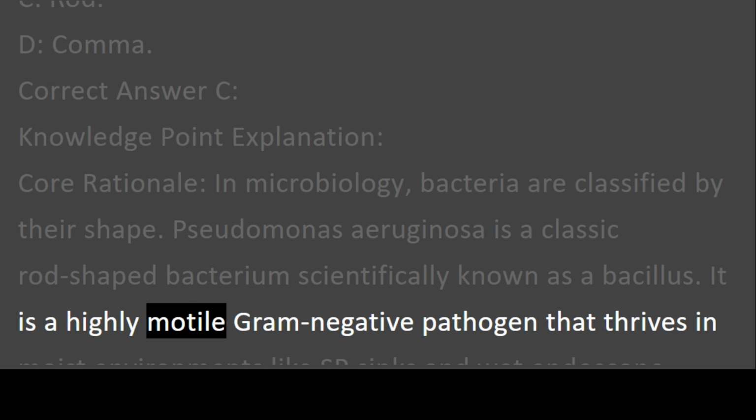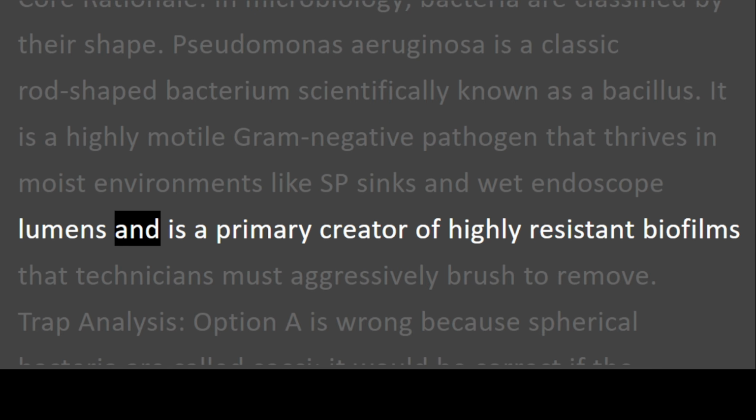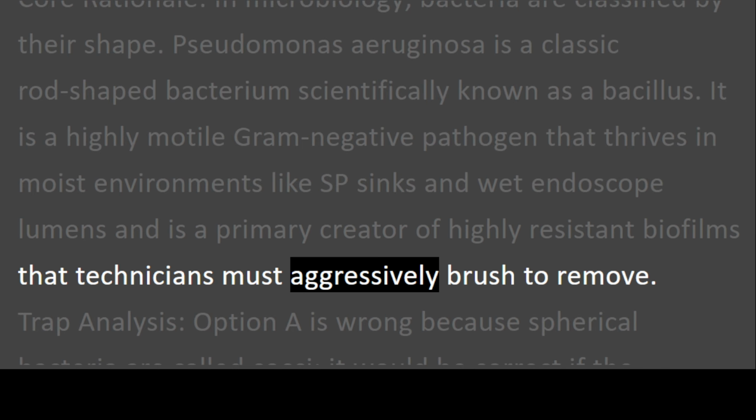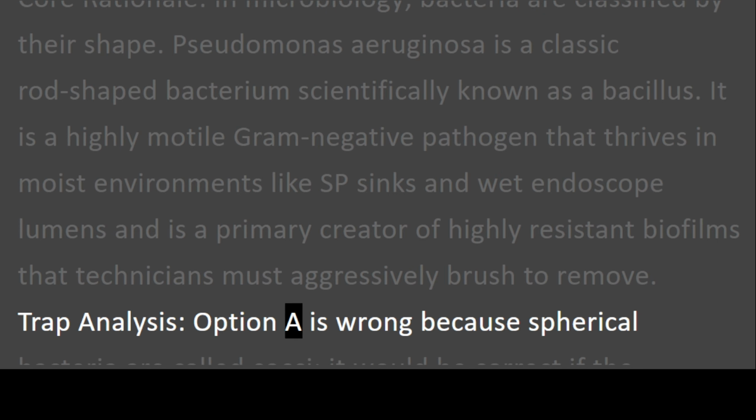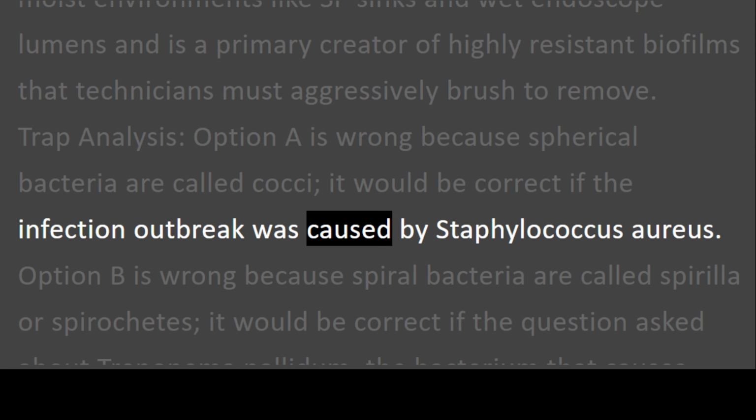It is a highly motile gram-negative pathogen that thrives in moist environments like SP sinks and wet endoscope lumens and is a primary creator of highly resistant biofilms that technicians must aggressively brush to remove. Trap analysis. Option A is wrong because spherical bacteria are called cocci. It would be correct if the infection outbreak was caused by Staphylococcus aureus.